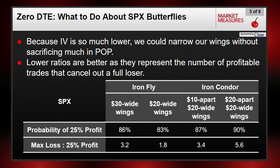We did the iron fly, which is sell the straddle, buy the wings, $30 wide, $20 wide. And then we did the iron condor, $10 apart, $20 apart with $20 wide wings. We looked at the probability of making 25% profit and the max loss as a ratio of that 25% profit. Now let's see if we can decipher anything from here.